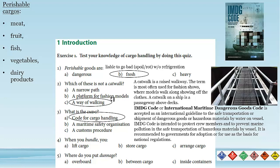And so actually, if you see these symbols down here, we call them diamonds, the EU, the European Union, and IMO have come together with a set of 9 classifications for the different hazardous materials. We're going to go into that a little bit later, at actually the very end of this lesson.